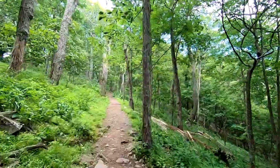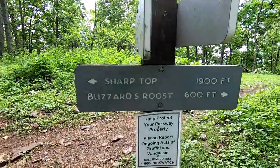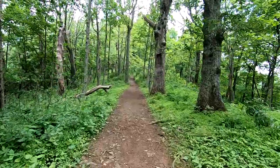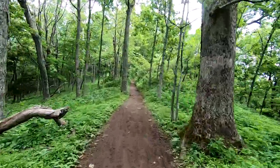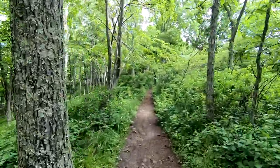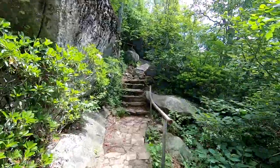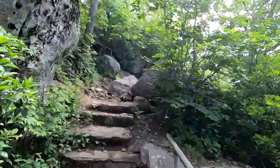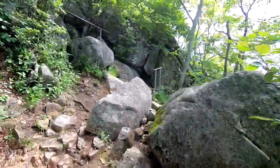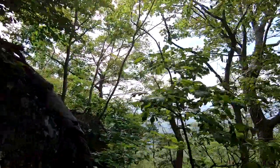Once you get about 1.2 miles up, you're gonna come to a junction. You're gonna go left, another 0.3 miles to the summit of Sharp Top, or you can also go right, and that goes to Buzzard's Roost. And that is a 0.4 round trip to do the Buzzard's Roost. I didn't do this, but next time I probably will, because I hear that the view from Buzzard's Roost is really, really great too.